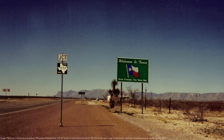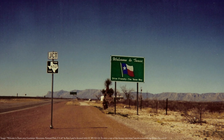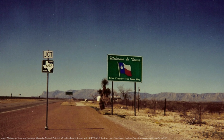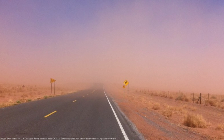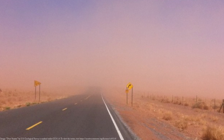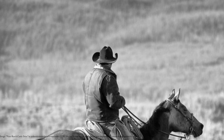When you think of West Texas, what comes to mind? Most people probably conjure up images of vast, rocky deserts that stretch as far as the eye can see, or giant dust storms and gusty winds blanketing everything in a thick layer of red dirt. Or maybe some think of sweaty cowboys rounding up large herds of longhorn.